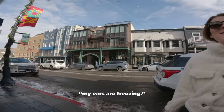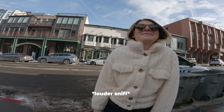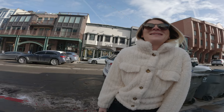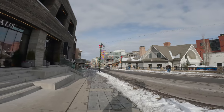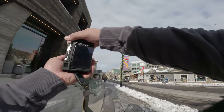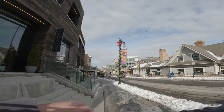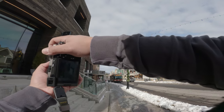Dude, I need like a little beanie or something. My ears are freezing. Do you want to buy one? Yeah. I feel like, oh, there's a Rourke store. They sell beanies. Oh, wow. Lens cap. We all do it.